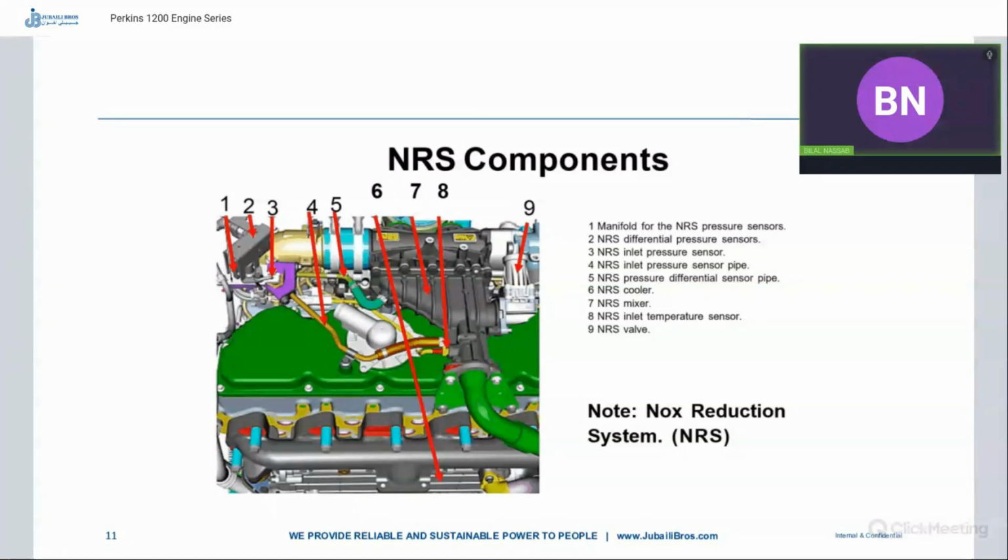Since that moment, when they gave us this revised flash file, which we flashed to the ECMs, these engines are working normally now. We are not seeing this issue anymore, the CO2 accumulation in here. This issue is solved. We don't have it at the moment anymore. These engines are working fine.